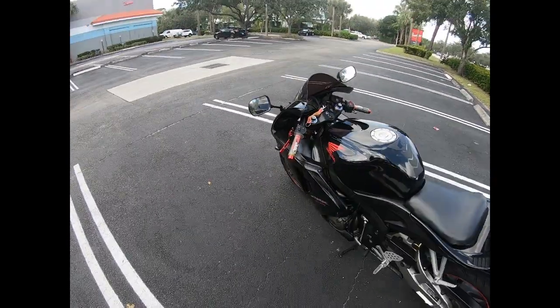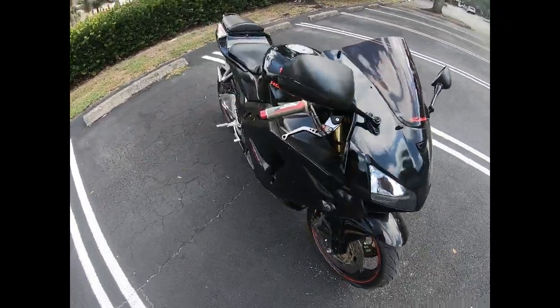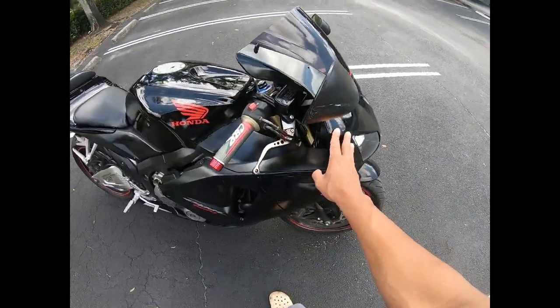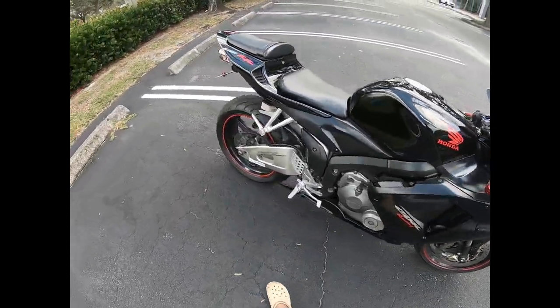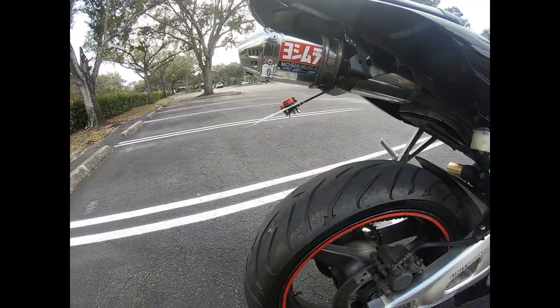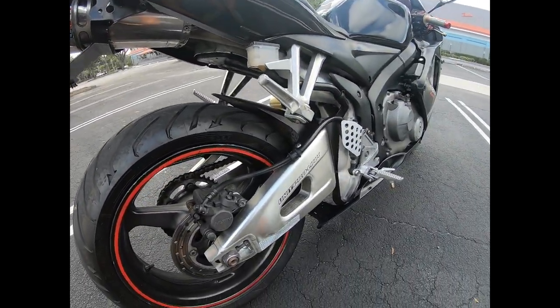But yep, I got this on October 30th. As soon as I got out of work, I drove down to Hollywood, Florida, checked it out and decided I wanted it. The fairings were originally white and they were painted black, but that's okay because I'm probably gonna replace them anyways and get Repsol ones. But we'll start from the back. So, Yoshimura RS5 pipe, undertail.